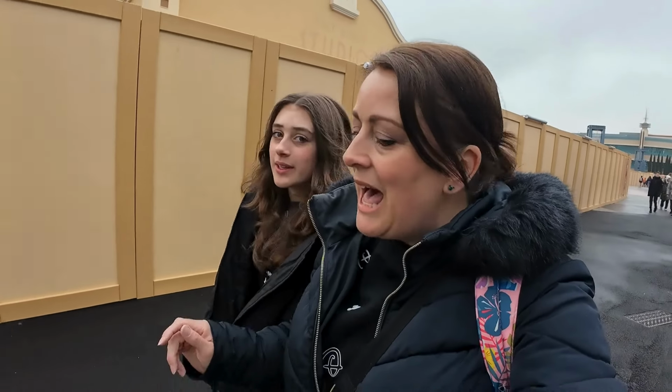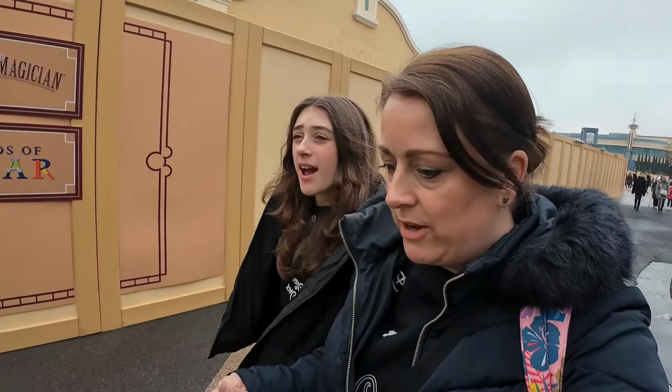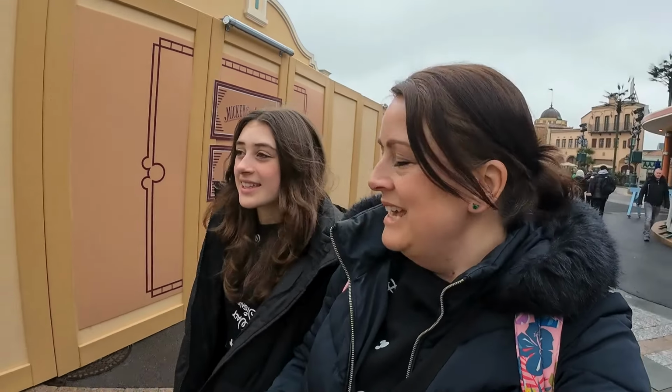Yep, which you won't be doing. I will not be doing this ride because I hate it. It's very similar to Tower of Terror. It's not a baby ride. Yes, it is. I hate it, like absolutely hate it. Now I have done Tower of Terror before, but I'm not doing it now because I'm too scared. I've done it once on my own and I sort of thought never again.